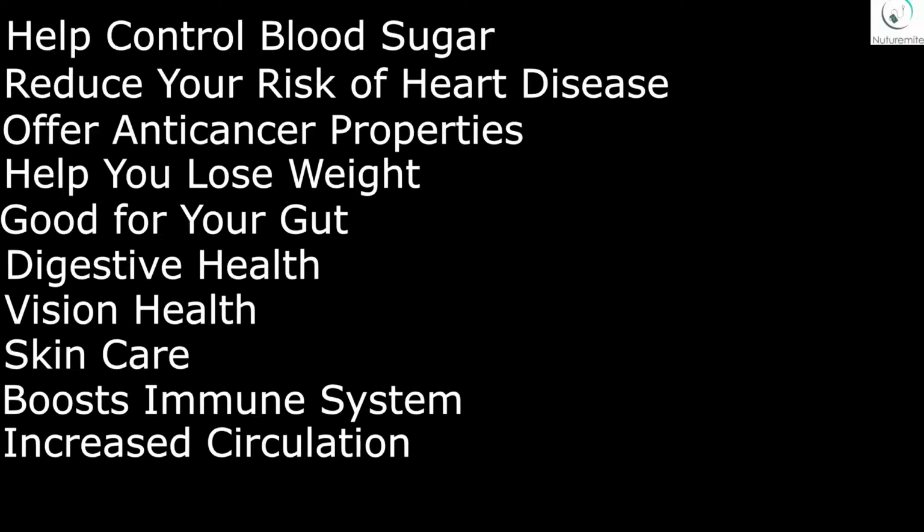Increased circulation. Taro roots contain copper and iron, which reduce the risk of anemia and increase metabolic activity and circulation throughout the body. It also increases the oxygen levels throughout the body, which helps all the organs of the body work at their optimal levels. Taro roots prevent fatigue and promote the growth of new cells in the body. Taro roots can be eaten at any time of day. It goes well with every food item.